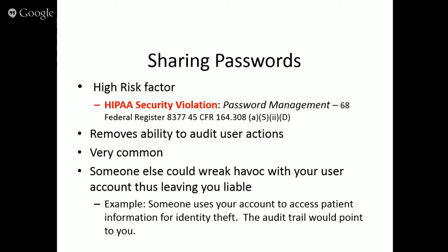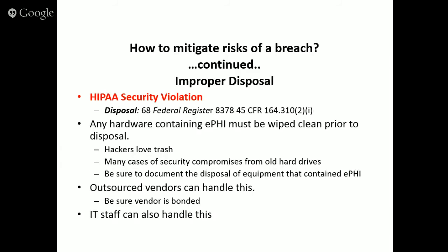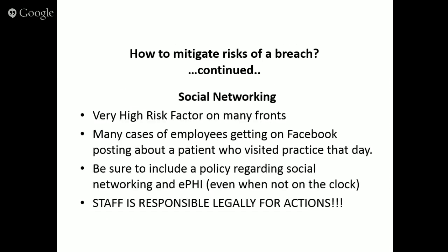You don't even want to know anyone's passwords. All passwords should be known only to the user. You can wipe the passwords from the administrative console if needed. Never throw away. Just remember we talked about disposal. Hackers love trash. Always wipe or destroy before throwing away private health information or data or hard drives which could have contained PHI.